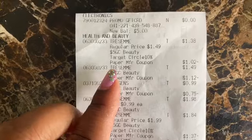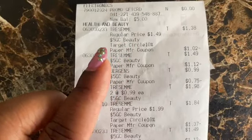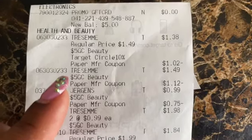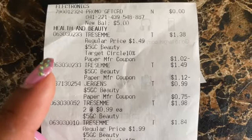So they gave me additional savings. So it took 10% off the trial size. So we're at 149, plus it took off 10%, so that made that 138. My paper coupon took off $1.02. So that made my out of pocket for that one 36 cents.